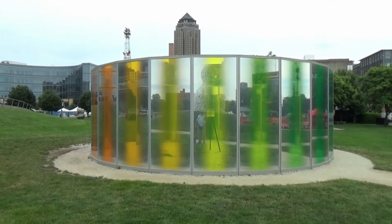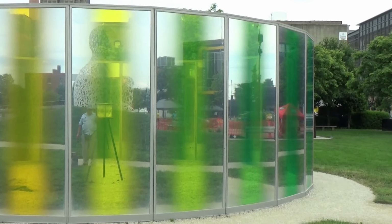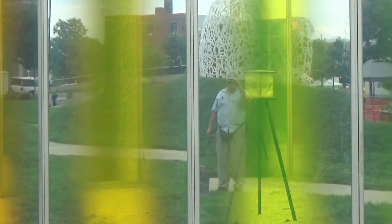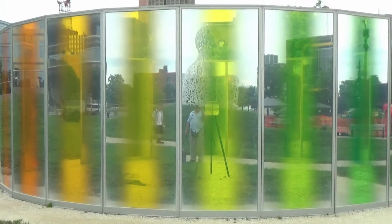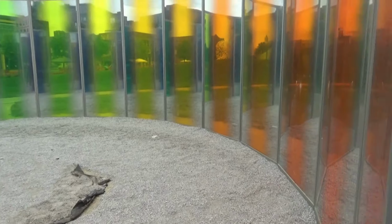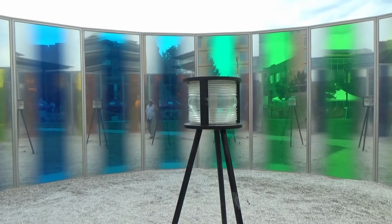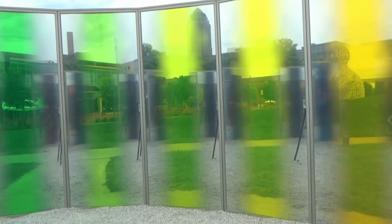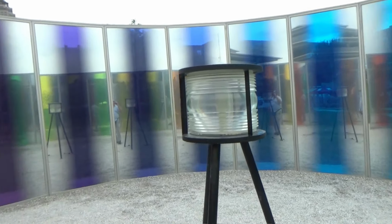Oh well. This is something I haven't seen the likes of before. It's called Panoramic Awareness Pavilion. And you can see my reflection in there taking the video. All sorts of colors around it, and here you can get inside. Oh, I bet when they turn this on it looks even more dramatic. Wow. This is something new to me. Well, let's see what else we can find.